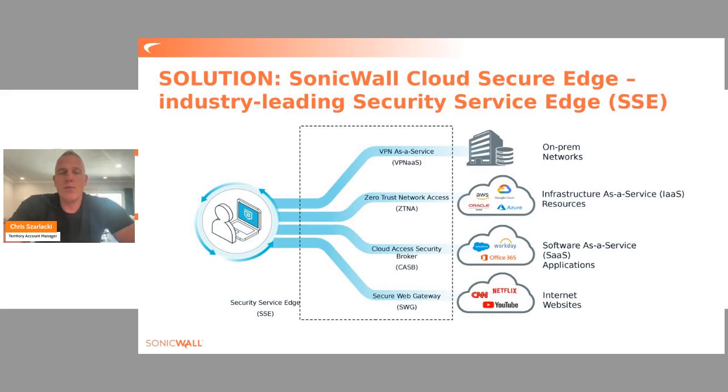Be able to leverage CASB, Cloud Access Security Broker, right? Go connect to my Teams, my Office 365, Workday. And then lastly, hey, where are they going on the websites when they're not connected to the network? Do you need to put in policies to manage that? That's what the Secure Web Gateway is.